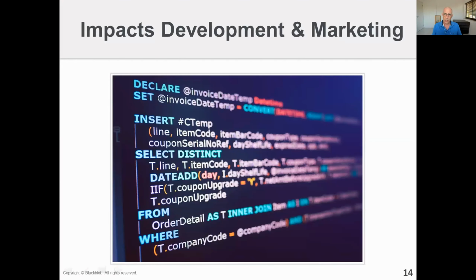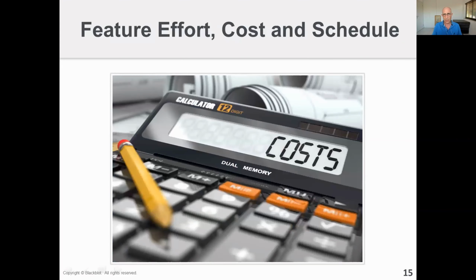Another thing is that the selected feature set immediately impacts the development effort and the subsequent marketing and operational activities. And every feature has to be developed, tested, fixed, documented, marketed, sold, supported, and then possibly terminated.